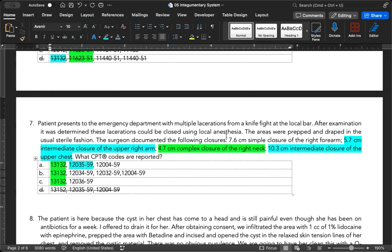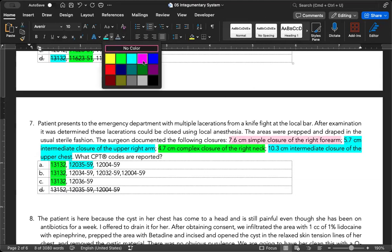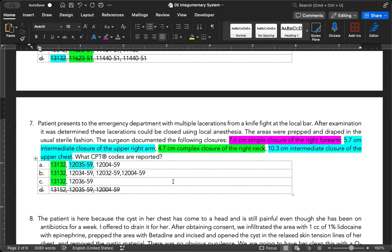Okay. And then lastly, again, I might make you go back to the index because we know how to look it up. We're going to look at our simple closure, which is going to be sequenced last because it's the least severe. So let's flip to the simple closures and let's find the anatomic grouping for your arm. And then a 7.6 centimeter simple closure. I don't know why that's so hard for me to say tonight. I keep wanting to eliminate the centimeter portion. Yep. 12004. And again, a 59 to show that they're separate and distinct from the others.